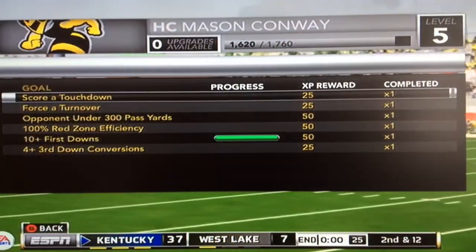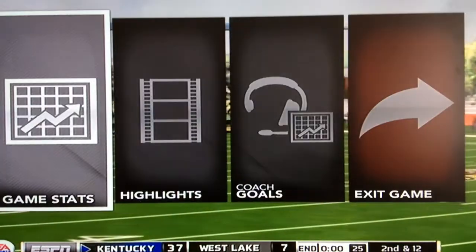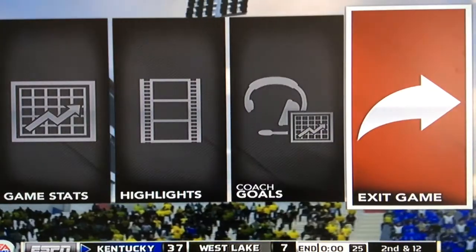Kentucky decided to add a little bit of extra salt and return a kick to the house, as it's not really going to matter. They end up winning 37-7.